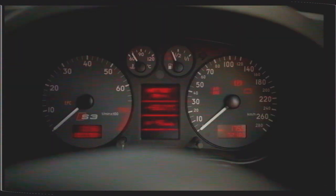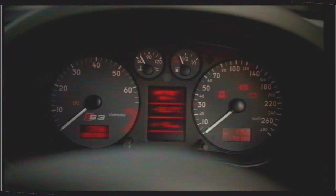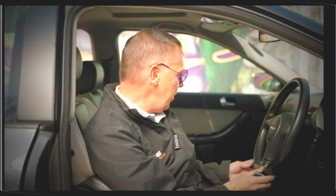Here on the inside of the S3, these special details continue. Alcantara is everywhere. Recaro sport seats with Alcantara. And let me tell you, they really keep you in place, and you're gonna need it with this quattro all-wheel drive system. Looking at the dials in the S3, they're gray with white instruments, a very sporty steering wheel.